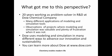Being able to get a good return on our investment in simulation and modeling technology is quite important. I'm also very proud to work for Dow. If you're interested in learning more about our company and how we're carrying out our business, in particular on important issues about sustainability, water quality, etc., you can look at Dow.com.